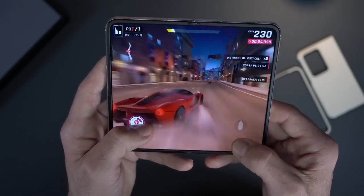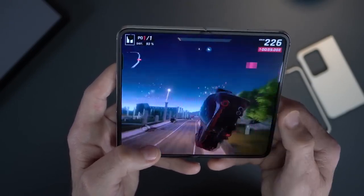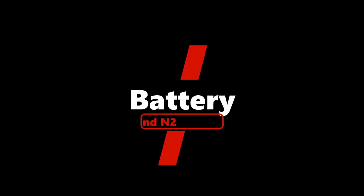Oh, and the fingerprint scanner works flawlessly. It's quick and precise. You can configure it to activate with a physical press or simply by placing your finger on the power key. The OPPO Find N2 comes with a 4520 mAh battery.